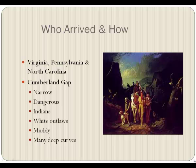The picture you're looking at is one of the most famous paintings. It shows Daniel Boone leading a group of settlers into Kentucky through the Cumberland Gap, which is the way most of them did come in the 1770s. They came from Virginia and Pennsylvania and North Carolina.